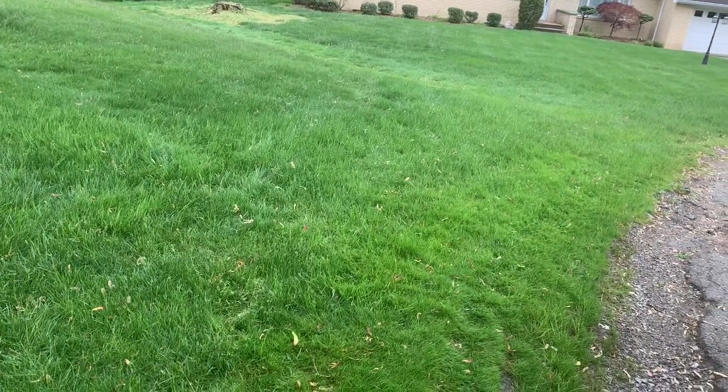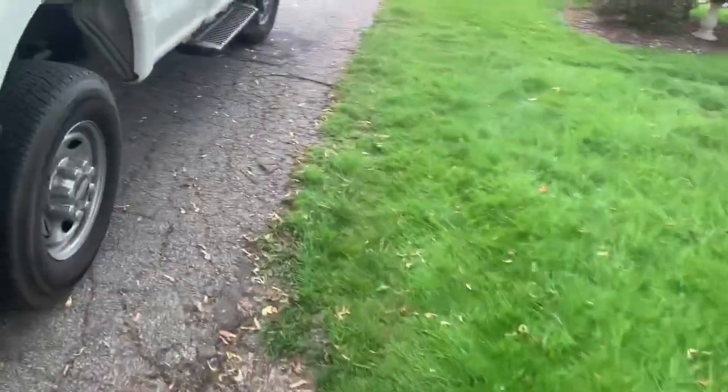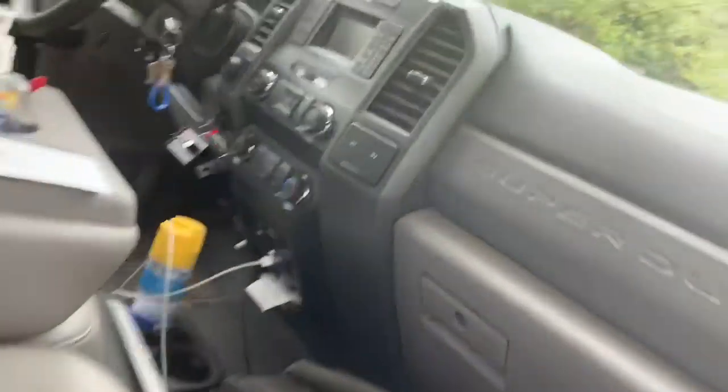So it's just one of those things. Let's see how long it takes me to cut these 3. Let's see what time it is. Let's get in the truck. Let's see what time it is.